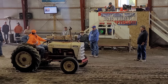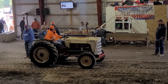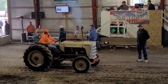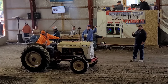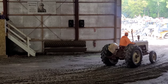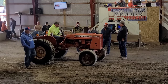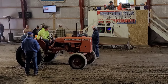230. Hey, little Case 550. They're kind of a hard little tractor to find, diesel. This is an Allis-Chalmers I-400. I've never seen one before. What do you guys price it at, James? You're the Allis man. Four? $35? Who's scared to shoot a bid?